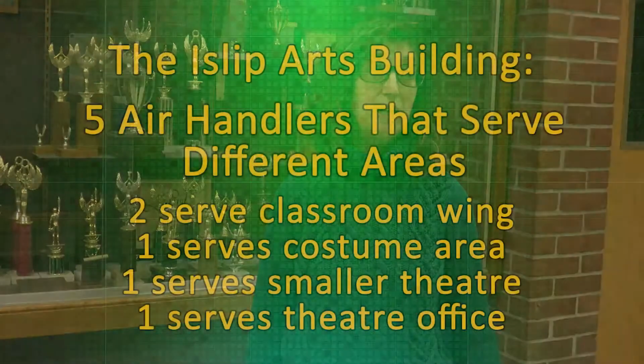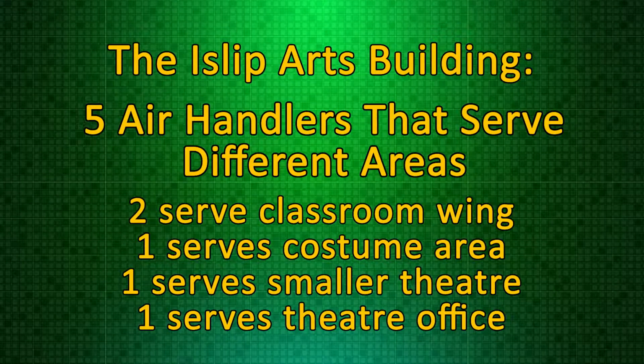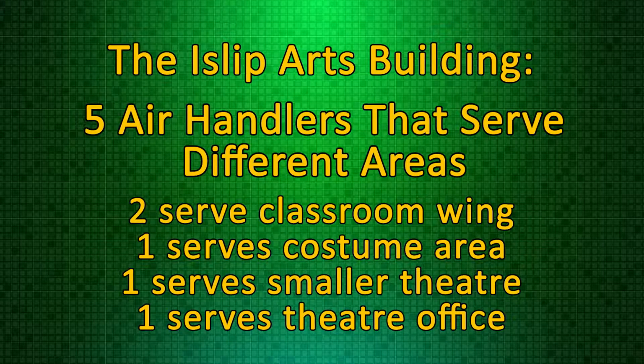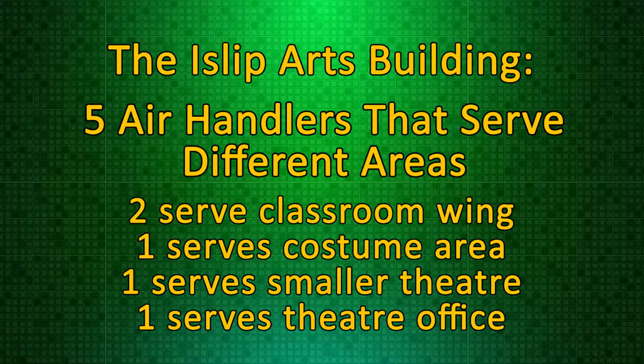Now, just a little bit about Islip Arts and the air handlers that serve the building. In this building, we have 5 air handlers that serve different areas. 2 serve the classroom wing, 1 serves our costume area, 1 serves our smaller theaters, and 1 serves our theater office.